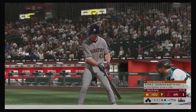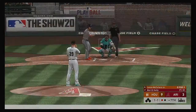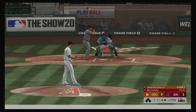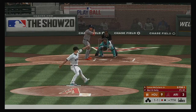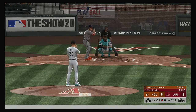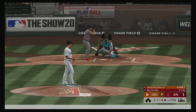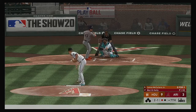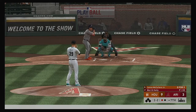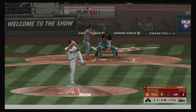Next up for the Astros, Lance McCullers. One run in and one gone so far this inning. Two and one. You certainly know he's not trying to work around the pitcher. And sometimes the hardest thing to do is to throw a strike to a guy that you know won't swing the bat. And this one is over, and he works the count back to 2-2.